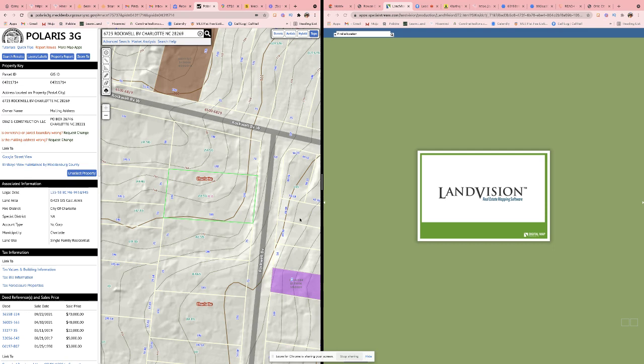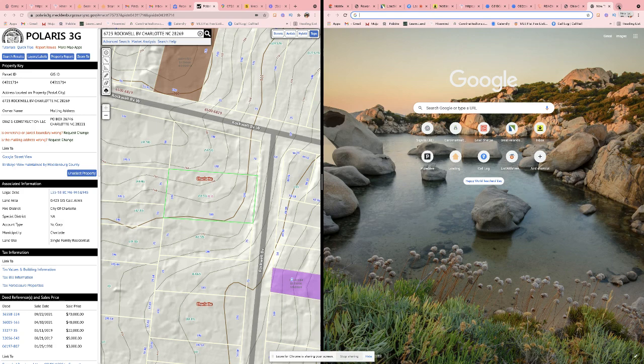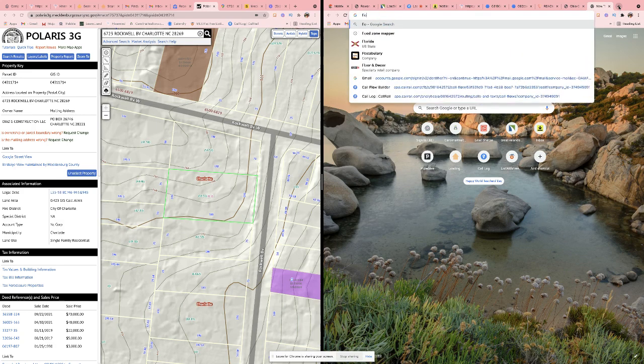Third thing I want to do is check to make sure this lot is not in a flood zone. So if you're in North Carolina, you can use the flood zone mapper.